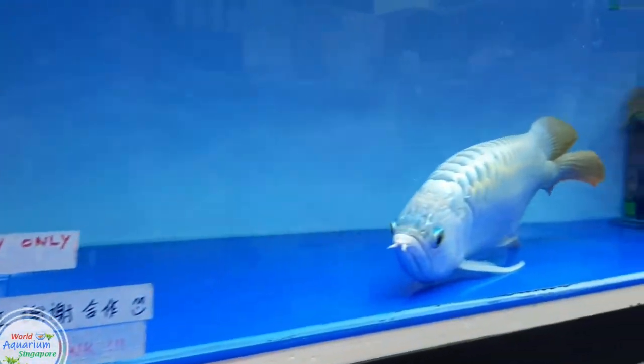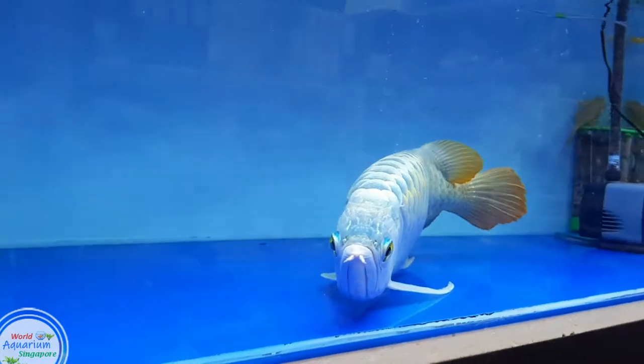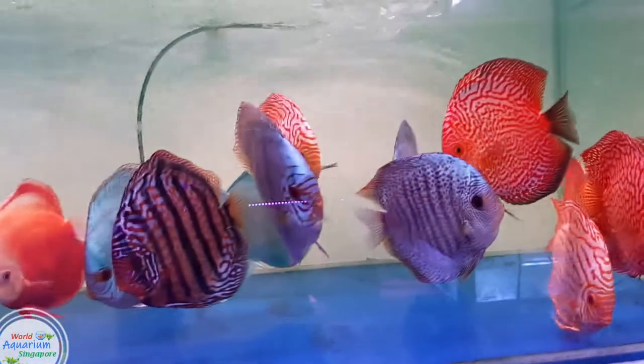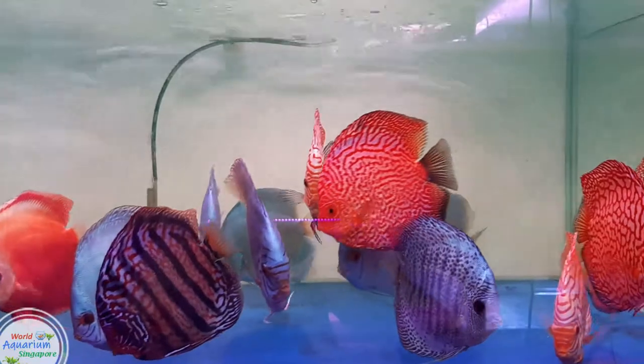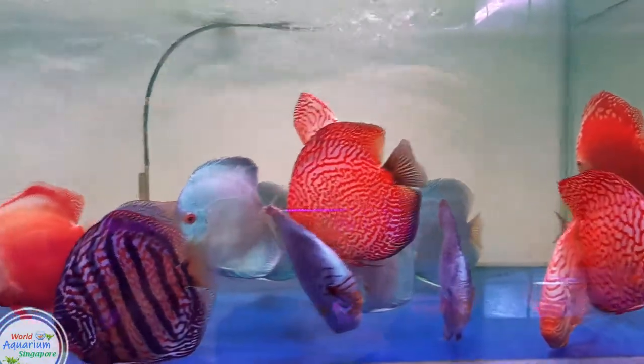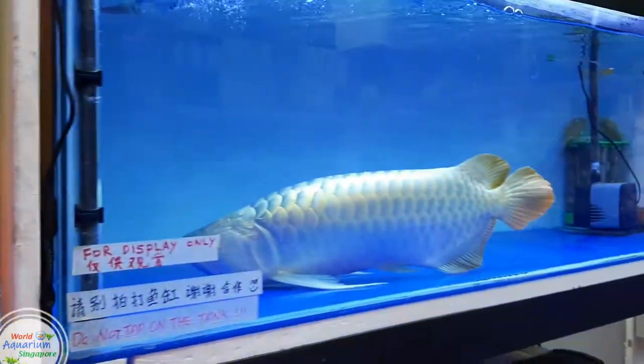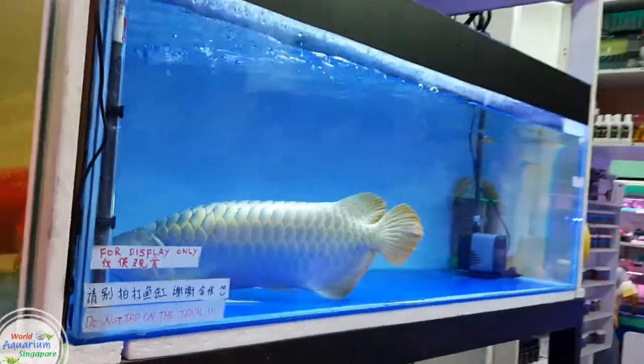I think it's a golden arowana, is it? Golden dragon, I think so. It's not for sale. So again, do not tap on the glass. That foil is very nice. Look at that, wow. And all these fish are bigger than my palm size, I think more than 15 cm.